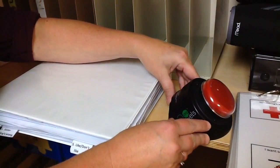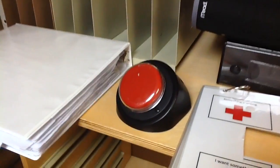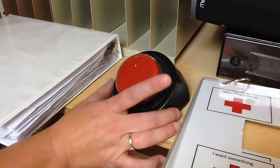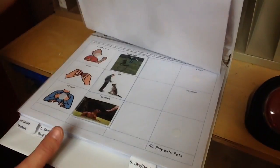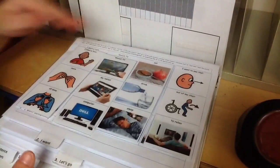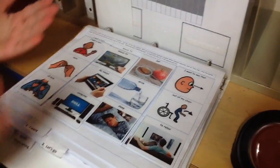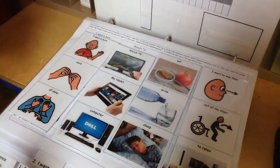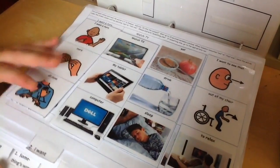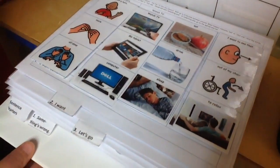It says that one. So once he tells me he has something to say, I'll switch it to that one. And again, we have this whole book. This book is a lot thicker because his family has also helped in letting us know the things that he does at home that they might want to have him be able to say or talk about. So his book is very thick. It's got tabs so we can kind of jump to things.